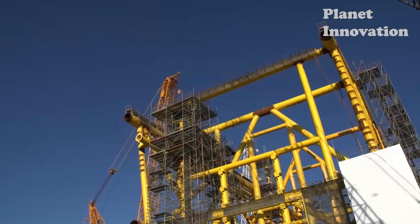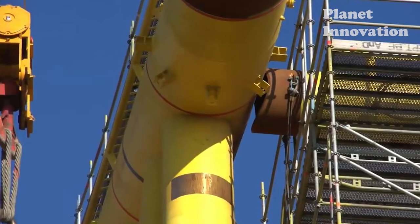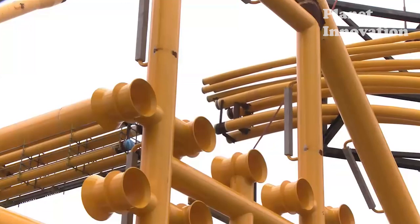With modern equipment and giant cranes operating at full capacity, it took workers 50 weeks to complete this masterpiece.